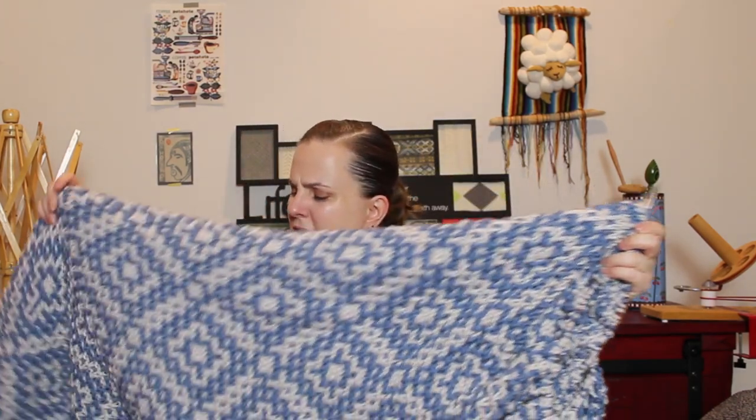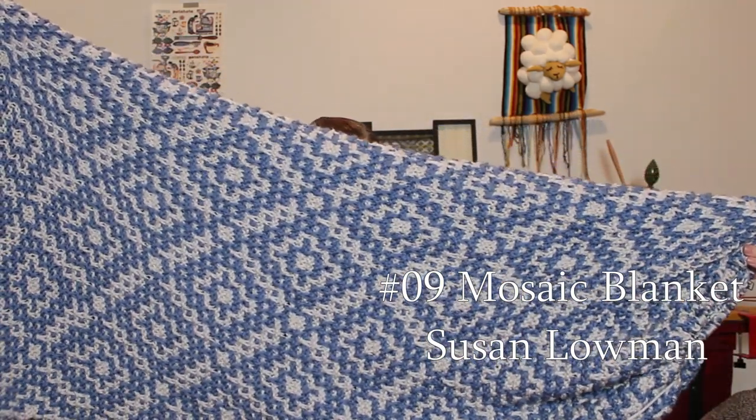Okay, here it is. Mosaic blanket, circa Vogue Knitting, I think it was probably 2014. Oh, look how much I've gotten done. Aren't you excited? As I mentioned before, this bad boy is a present for a friend of mine, so I have been almost exclusively knitting on this, which means I don't have any other knitting projects to show you, which means this gets to be a very short episode.